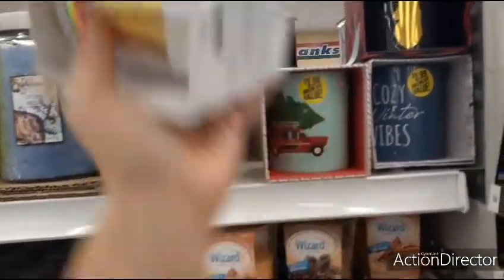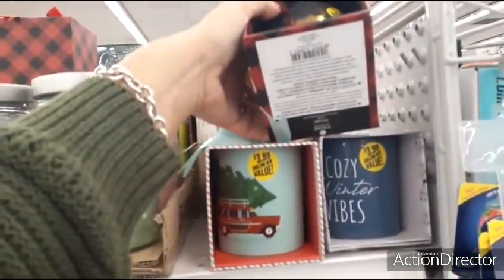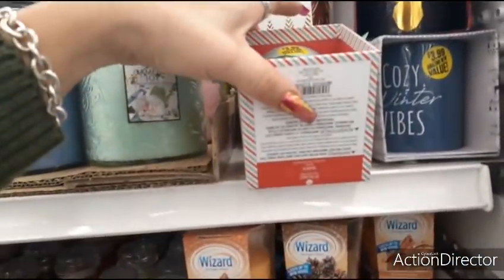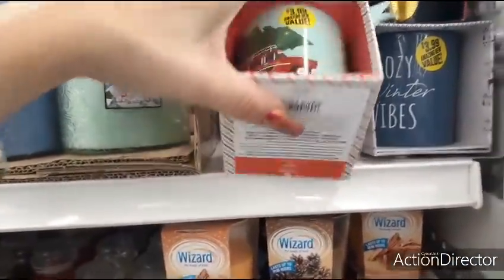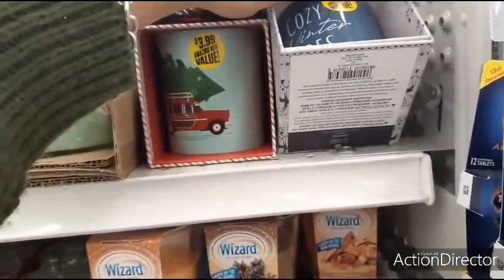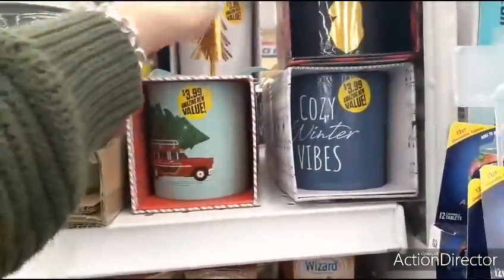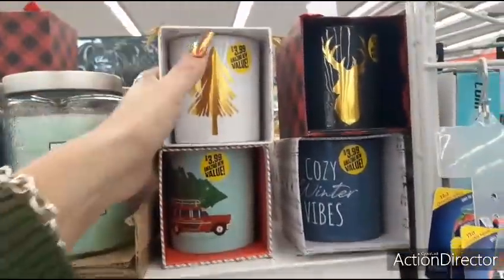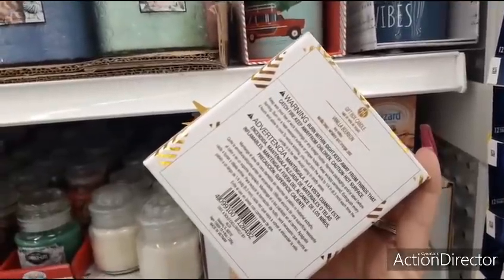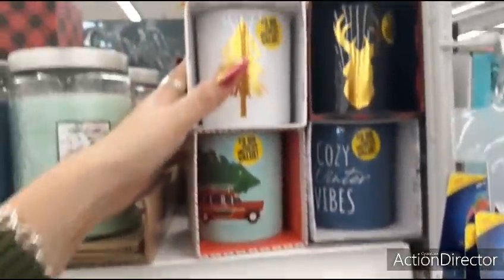And this is vanilla bourbon. This one is cozy flannel. This one's really cute. Balsam Fir, Cozy Winter Vibes, put this out during January, and Winter Night. So these are pretty cute. Yep, these are candles. I wonder if I can see where they're from. Who made these? Let's see. Aldi. Candles from Aldi.